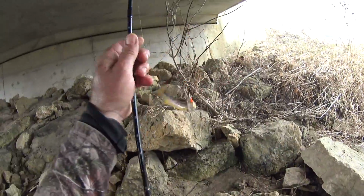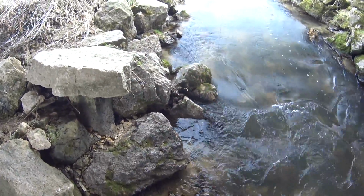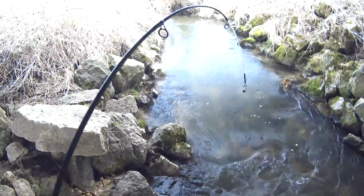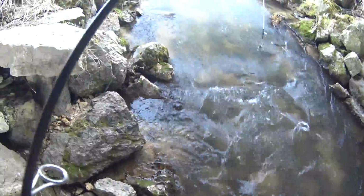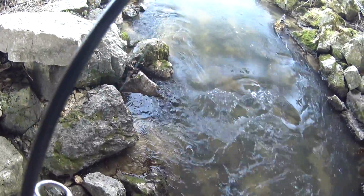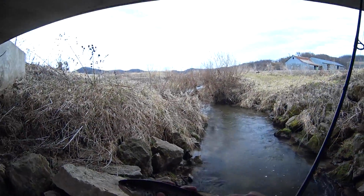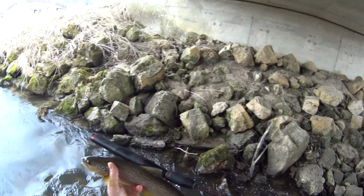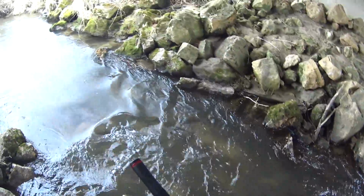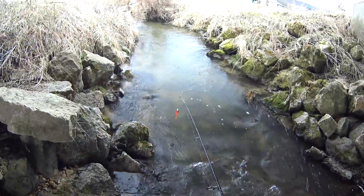Look at that one. Oh, it's a brown. It's a brown. Nice brown. Looks like he goes about 15. And that is in fact what he goes. 15. Kind of odd to see a brown in there.